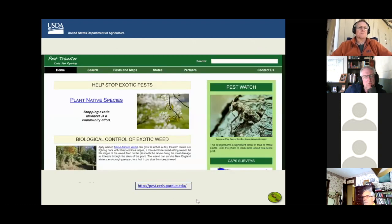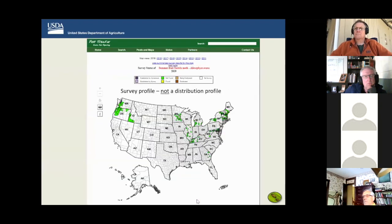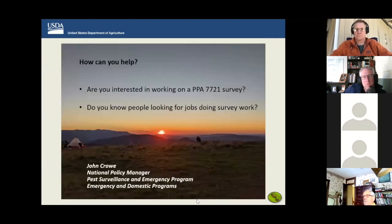And so thinking about the public site of our NAPIS site, this is Pest Tracker. If you are interested in just knowing if something has been surveyed in your state, you can go here and look for those details. Looking at our example of summerfruit tortrix, we would see that in 2019, this was last year's data, we do have quite a few counties that are summarized here for survey data for summerfruit tortrix.